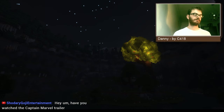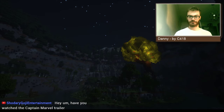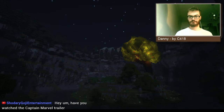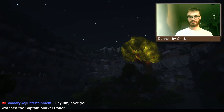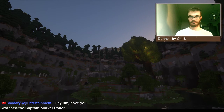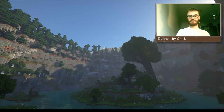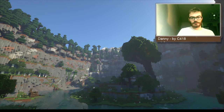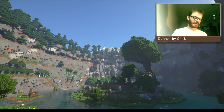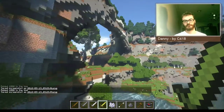That's what this looks like at night. Just a glowing tree. Get a little bit of moonlight now. And sunrise. We should get, yeah, there we have it. The mountain just kind of illuminated. That's nice.